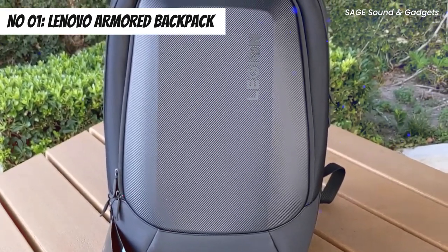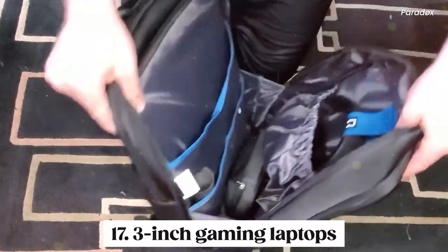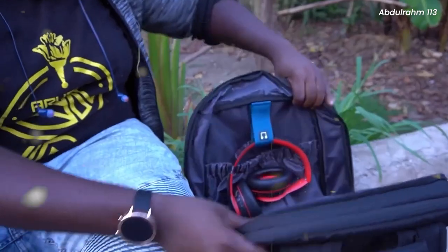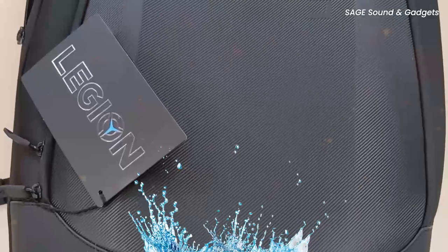Number 1, Lenovo Armored Backpack. Up to a massive 17.3-inch gaming laptops can fit in the specialized PC compartment. When you need your tools, perfectly arranged pockets make it easy to find them. It shields your favorite equipment with a front shield made of incredibly durable, high-density EVA that is coated with water-resistant PU fabric.